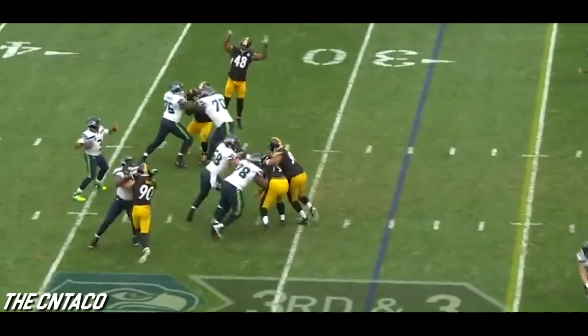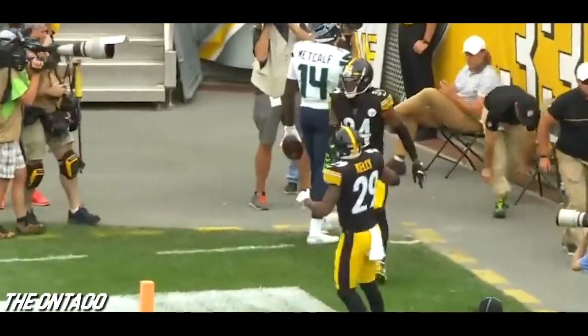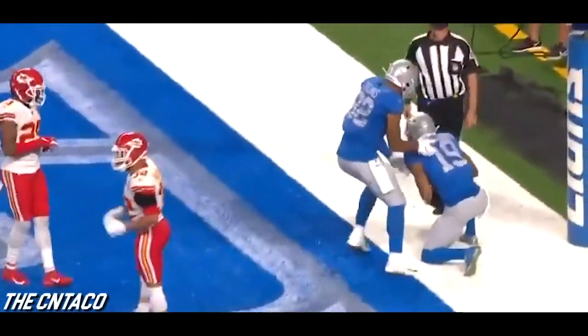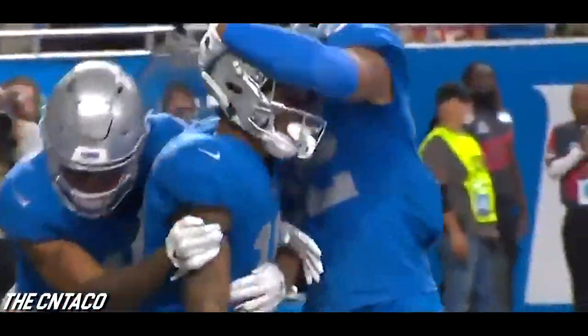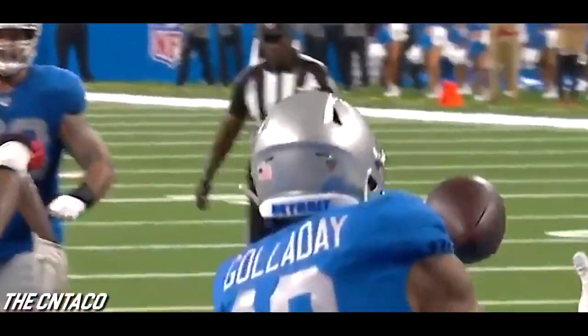Empty backfield. Wilson throws to the end zone. It is Metcalf for a Seahawks touchdown. Stafford over the middle, firing in traffic. It's caught for the touchdown. Galladay's got that one. And the Lions back in front.